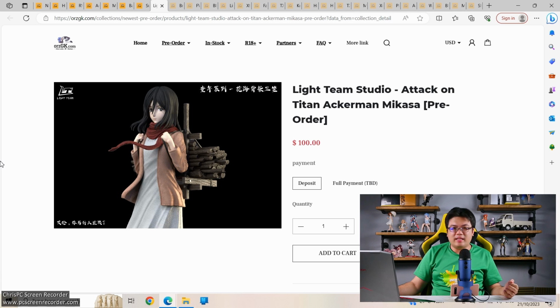Up next, another Attack on Titan figure from Light Team Studio, Mikasa Ackerman. Okay, this one is just an early bird pre-order and no price yet.